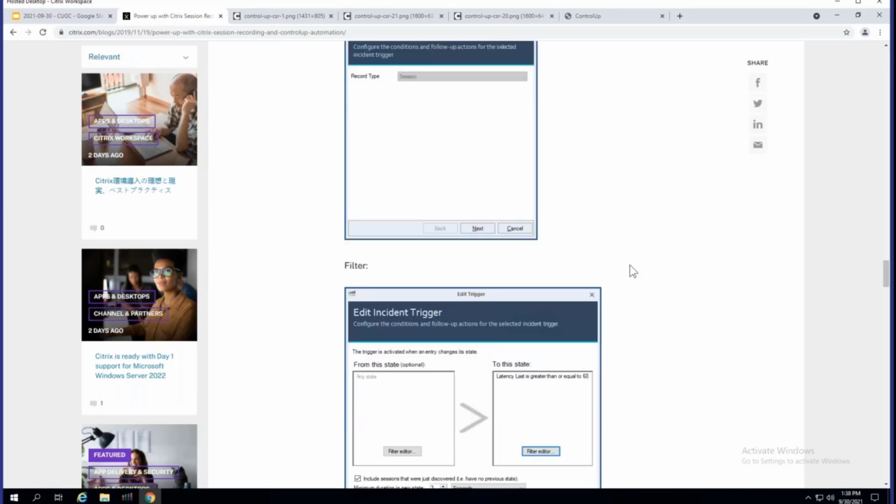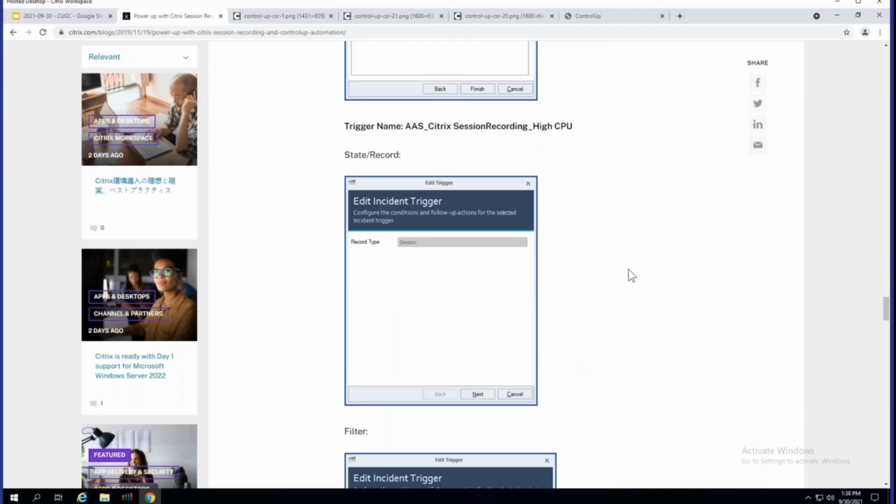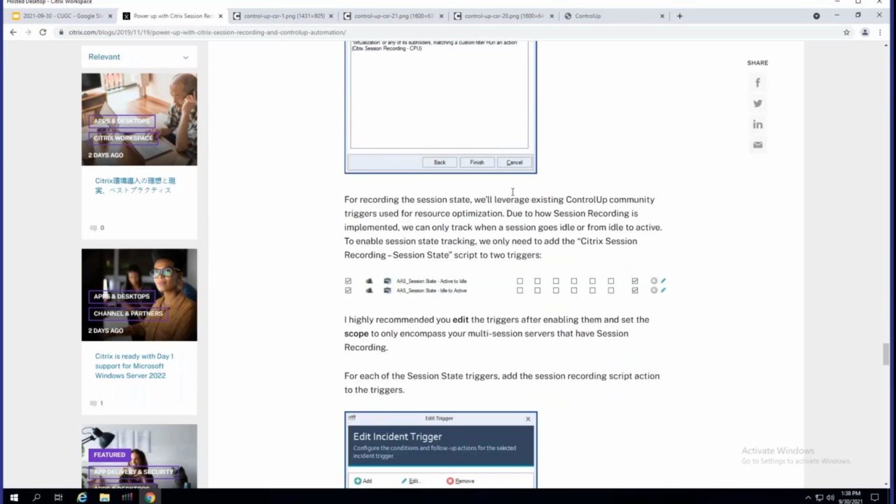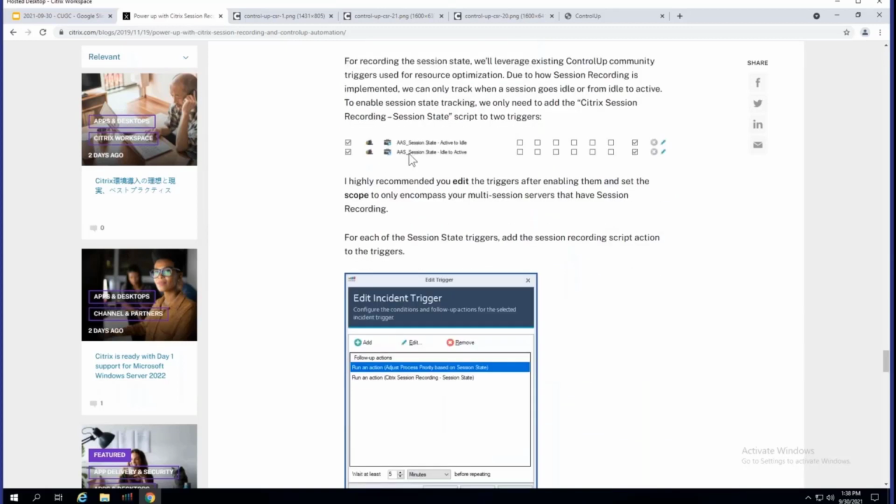So you can see I've got network latency, user input delay, CPU. I think those are the 3 out of the box that I created, but they're super easy to change. If you just play with them, it's not too difficult. And then here's where you can actually attach these additional ones to other community triggers we have. So for instance, if you wanted to find out when users went idle, you could actually attach the script there and it'll actually tell you when the session goes idle. So when a user walks away from the keyboard, there's no keyboard or mouse activity.